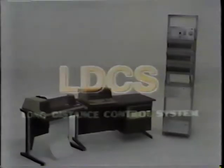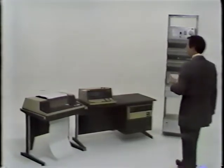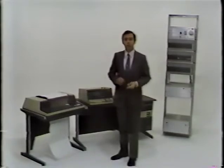Datapoint offers a cost-effective solution to these problems: the LDCS, Long Distance Control System. The LDCS is an intelligent telephone switching system providing a wide array of features, such as sophisticated least cost routing, dial access by individual caller identity number, complete systems management and accounting reports, as well as other special features enabling the user to reduce and account for his monthly long distance cost. Let's examine these features a bit more closely.